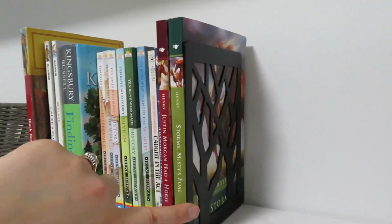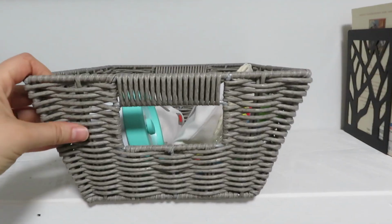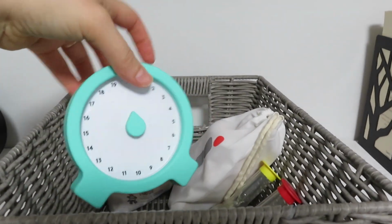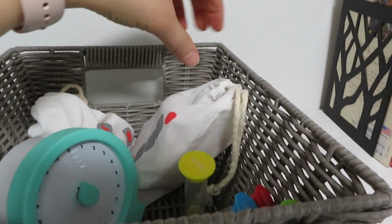I have these cute little bookends here to hold these books up. In this next basket, so I bought this set, I have 3 of these baskets. In this basket I have, let's see if I can show you here, this timer. I have some of these little sand timers. They are like 5 minutes, 3 minutes, 2 minutes, and 1 minute, I think.